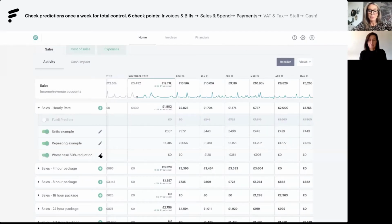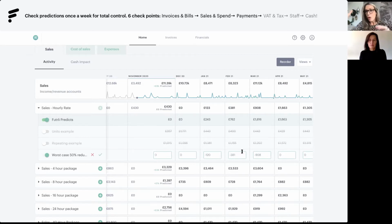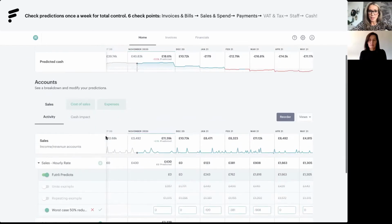And then we've got, for instance, if you did want to model out Futurely Predicts, turn these ones off because you wouldn't have created those. These are just here for an example. But you might want to just create, well, what's a worst case? So if I do 50% less than what the prediction's looking like, how is that actually going to impact me? So if I just edit that one, you can see that we've just entered in the 50% reduction in the accounts above. And that will then really let you be in control of all of the different scenarios that could play out for your business.